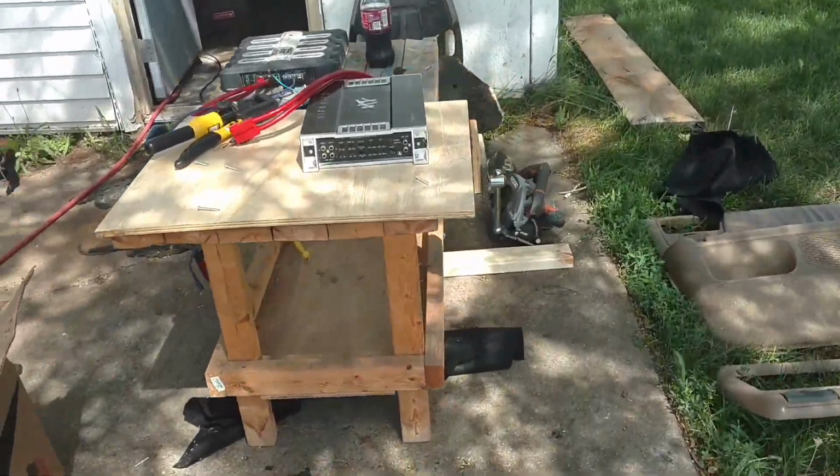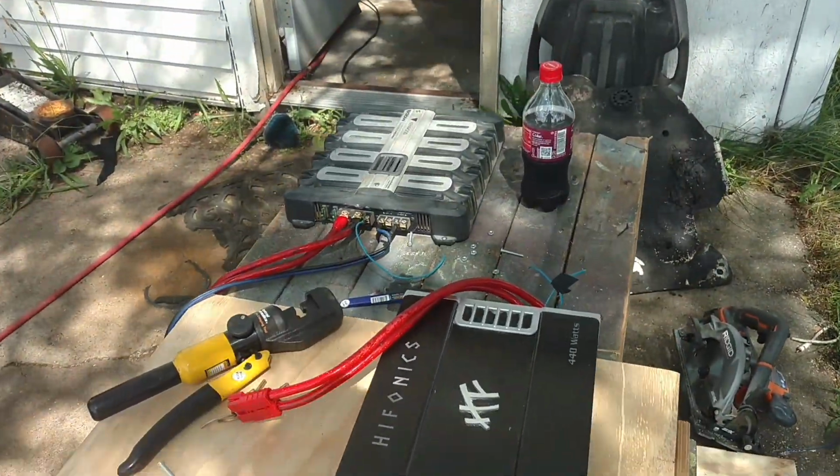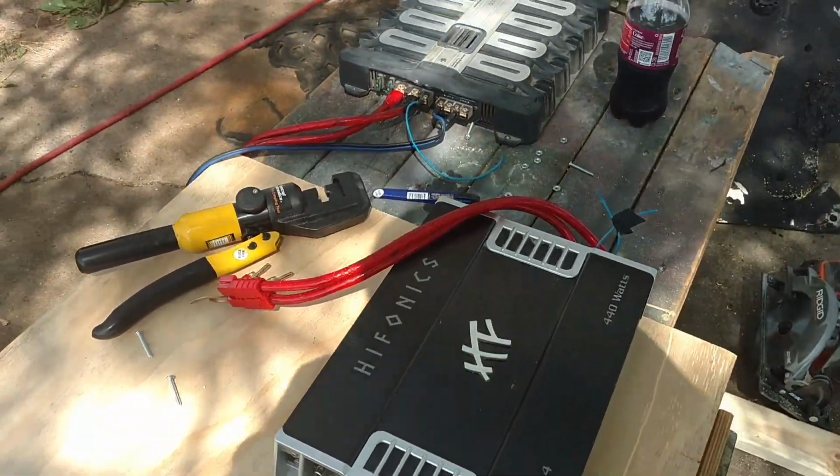But yeah, Dave had all the amps all set up, but it just wasn't going to work out after we went to go set it all in there.